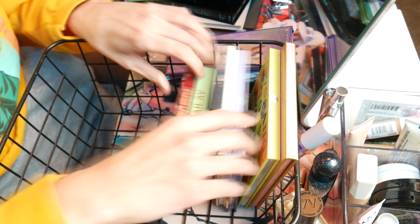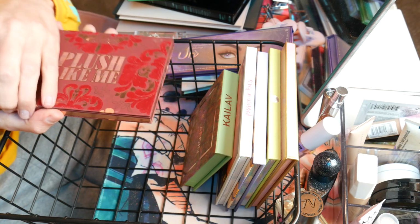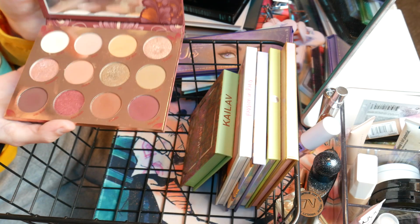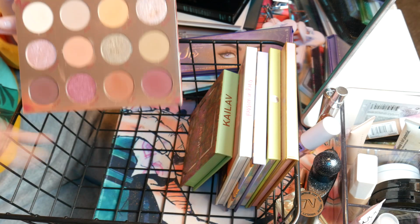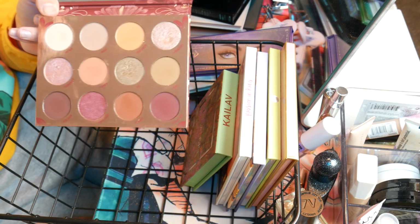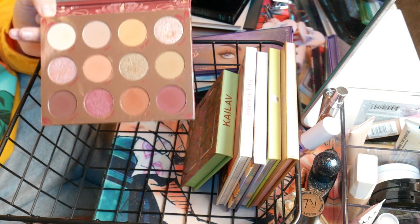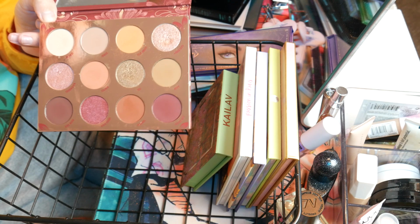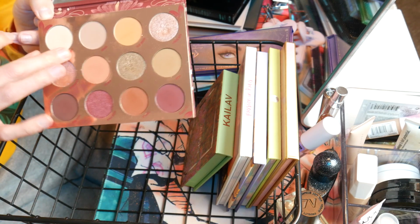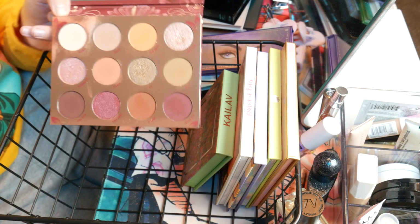And then I have the Colourpop Plush Like Me palette, and I love this palette. Again, it's another one of those palettes for the goth girls. I don't even think that I'm goth. Just because I like Joy Division and Morrissey, I don't think that makes me goth. I think that just kind of makes me hip. Why do I always find glue everywhere?